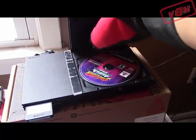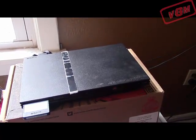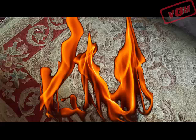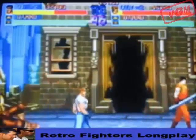Since we're going to be using the PlayStation 2 for this review, I might as well throw out this story. Yes, these slim models had problems with overheating back when they first came out. In fact, there were reports or rumors of someone's rug catching on fire because they were playing their system too long on the carpeting.